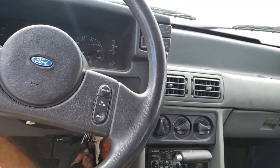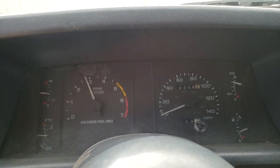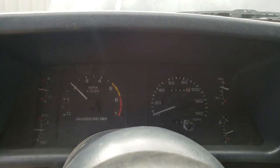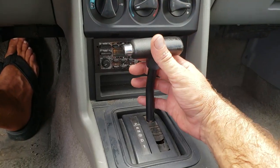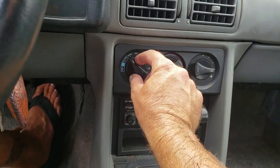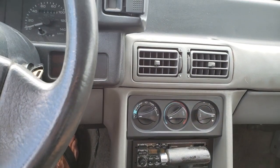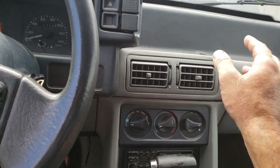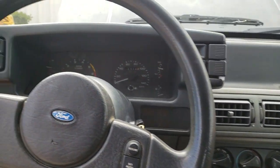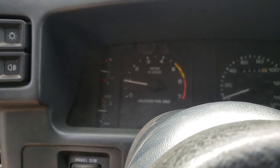Factory radio still works. One of my favorite parts. If you're gonna have this, you have to have this. Houston, Texas, air conditioner is an absolute must, and this one blows nice and cold. Thanks to the 130 amp alternator, charging is good.